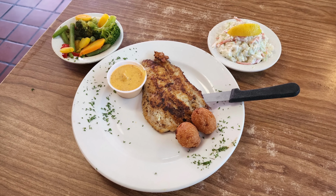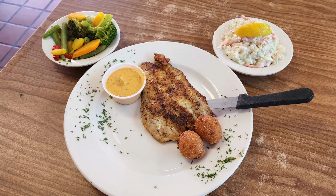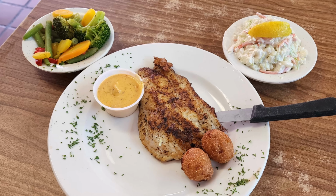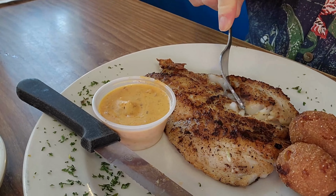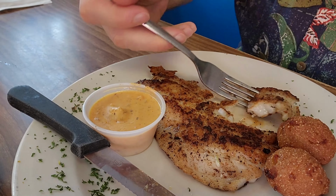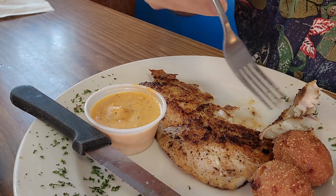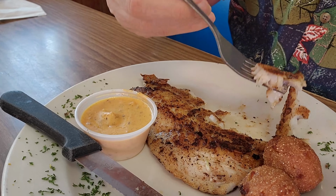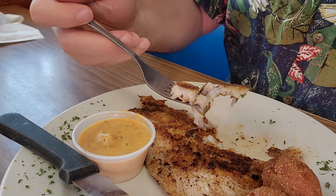Okay, it's time for my main course. I got the fresh catch grouper with the Opelousas cream sauce, which includes crab meat, shrimp, and crawfish, they say. It's a very tiny serving of that Opelousas cream sauce, though. I thought it would be kind of poured all over the top of the grouper and not served in a tiny little container like this. So in New Orleans, it gets served all over the top of the fish, not on a side little cup like that.